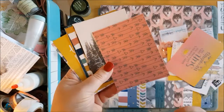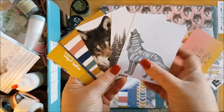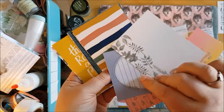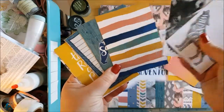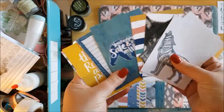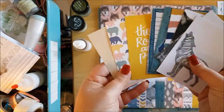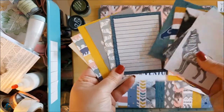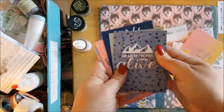You can see here how there's a really nice, almost retro, sort of Aboriginal feel to everything, which I love. It's very Canadian feeling, but all of the colors are in those cool tones. So it's definitely a winter pack that you could use any time of year.